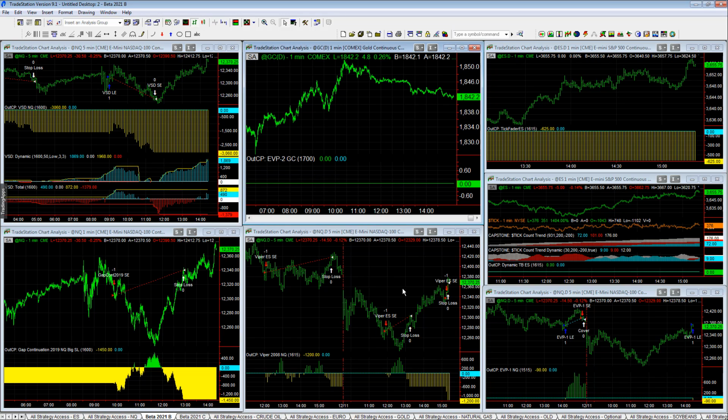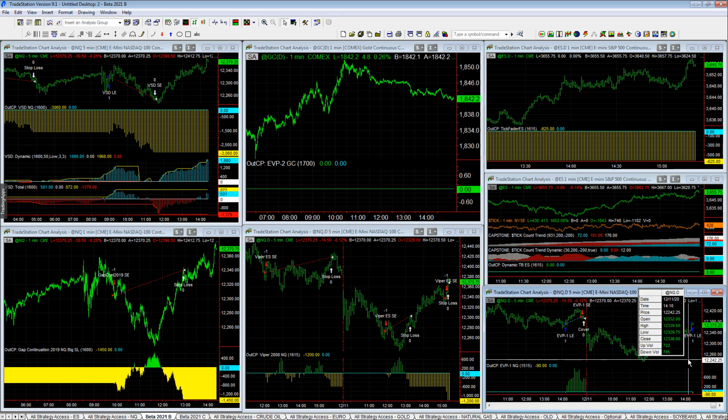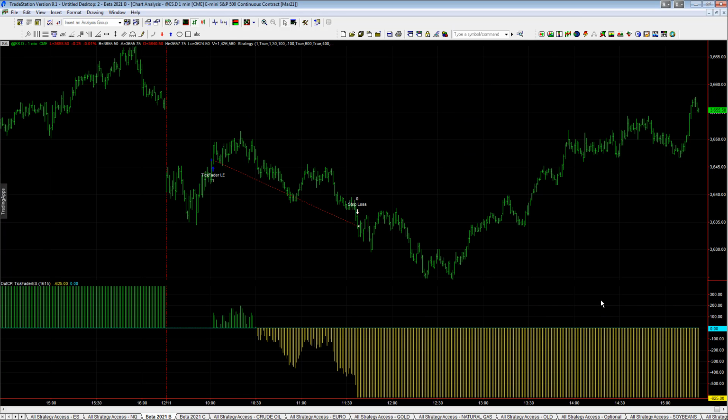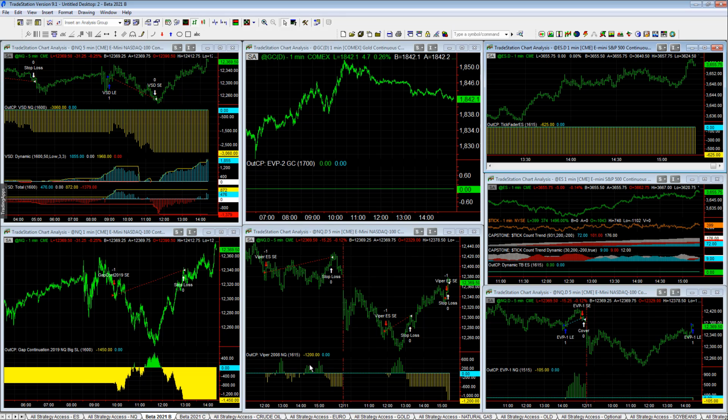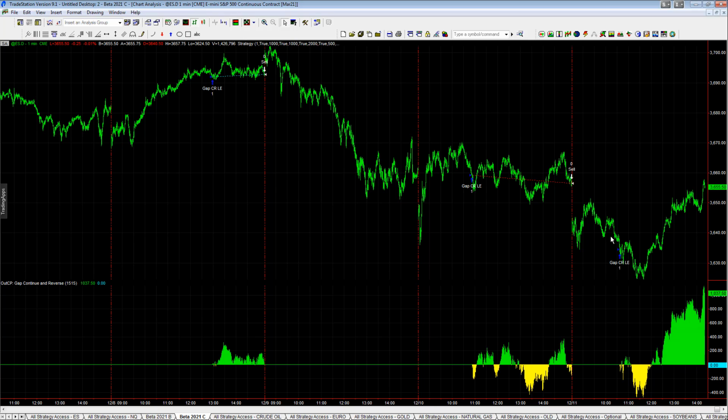EVP2 gold, no trades. Viper minus 1,200. EVP1 just got long. We have Tick Fader got long minus 625. This is one of those gap continuations and reversals. So how did our gap continuation and reversal strategy do? It's in beta C right here. Gap continuation and reversal. Nice entry on that.